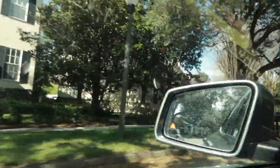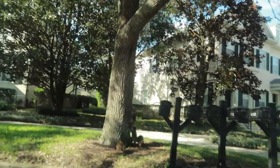My gosh, there's just a bunch of baby raccoons. Where's their mom?